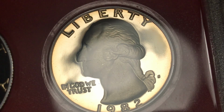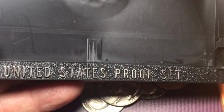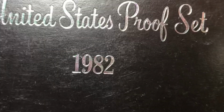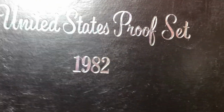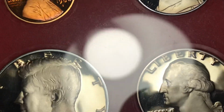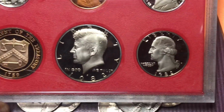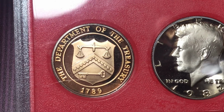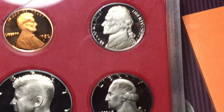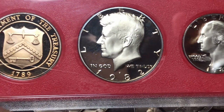These proof set coins came in these black hard plastic packs. There we see United States proof set. And you'll sometimes see them in something like this, which is kind of a display pack. They would set it up here, and that's the United States proof set 1982. They would show you how to pull it out and display it. And then inside you'd find the whole set, and this beautiful Department of the Treasury medallion too. So we see there's the dime, the penny, the nickel, the quarter, the half dollar, and the medallion.